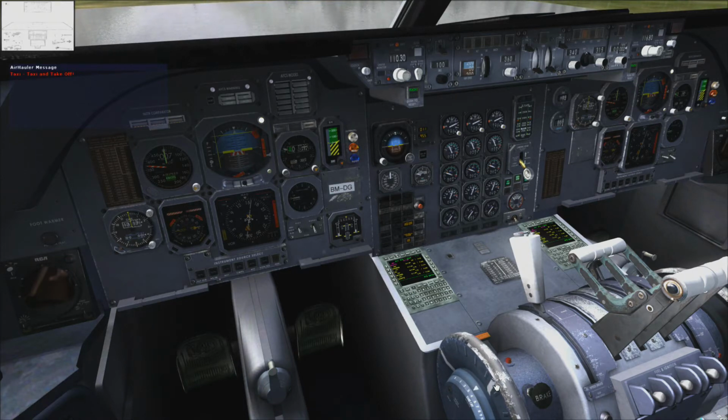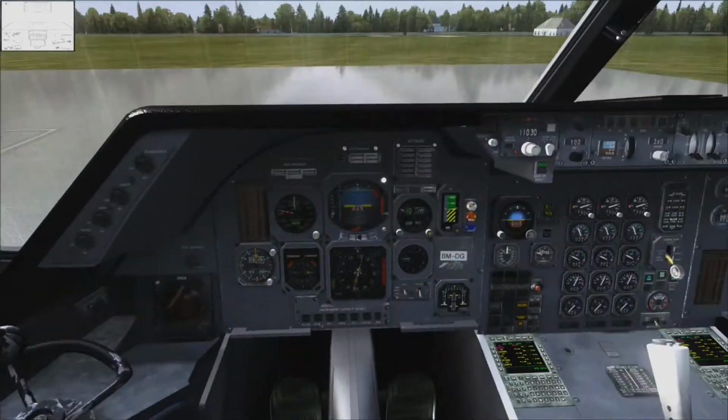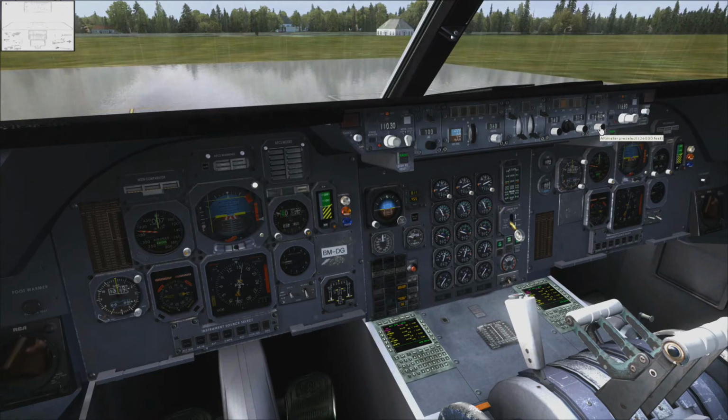Come on, trim wheel. Alright, that's good. It feels like we were moving back, like, barely, like, really, really slow or something. It feels awkward.